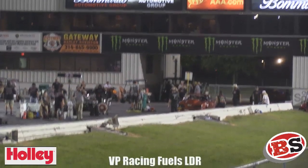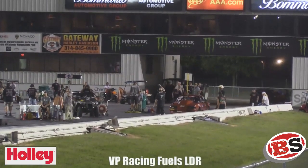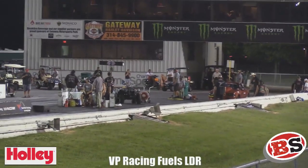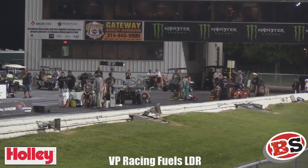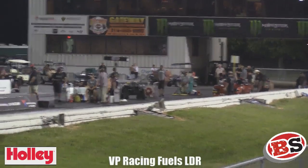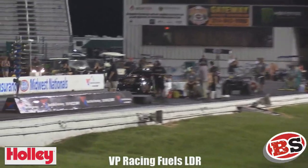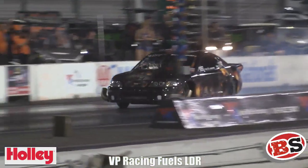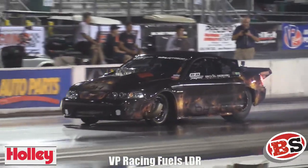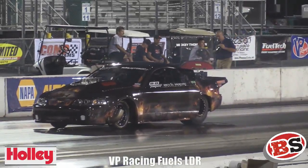LDR. Matt Bell, Bloomington, Illinois, 93 Mustang, Chevy 555. Neal Hopkins from Trussellville, Alabama, 04 Mustang. Oh, car's fast. Man, that right lane, he's your number one qualifier. That car is fast, man. He hiked the wheels in the left lane. Lucky he was on a single pass and got to this round there, Lonnie.